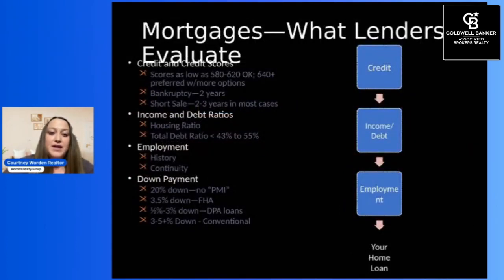Next up, we're going to have Kim Manley from Mortgages. But what do mortgages and lenders need to evaluate? It goes off credit scores, income and debt ratios, employment, down payment. And then your certain loan type. So Kim Manley is going to take over and tell you all the loan types that Point Mortgage offers, but those are what they need to qualify you. And then there's a breakdown of, like, if it's bankruptcy, 2 years, short sale, 2 to 3, typically in most cases. Obviously, consult the lender. They'll be happy to help you.